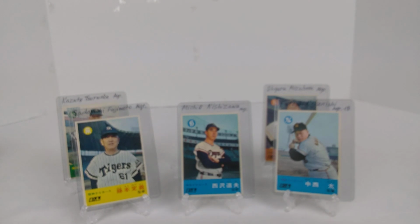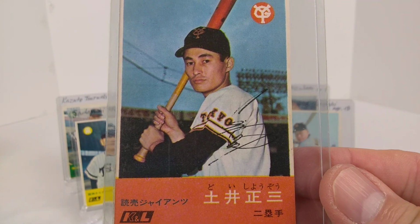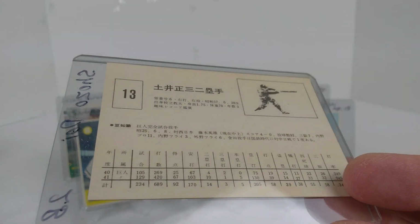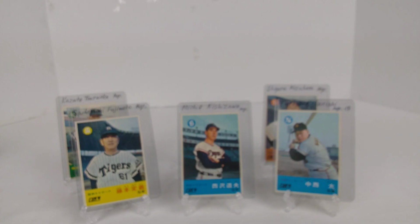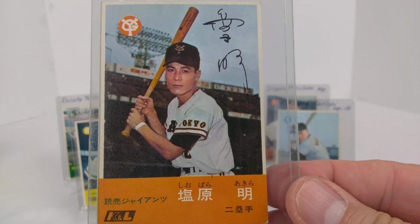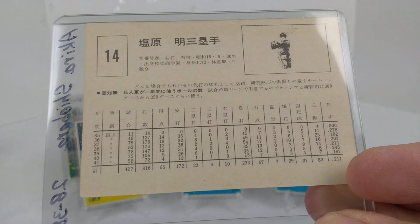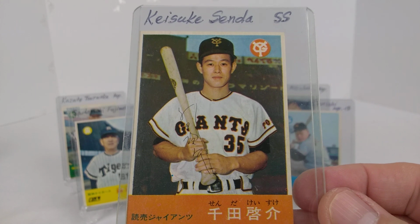Number 13, you've already seen, Shozo Doi. He would be their starting second baseman throughout the 70s. Managerial record, not so hot. You mess up a star player like that, yeah, that's not good. Number 14, Akira Shiobara, backup infielder of the Giants. Backup shortstop, Keisuke Senda.